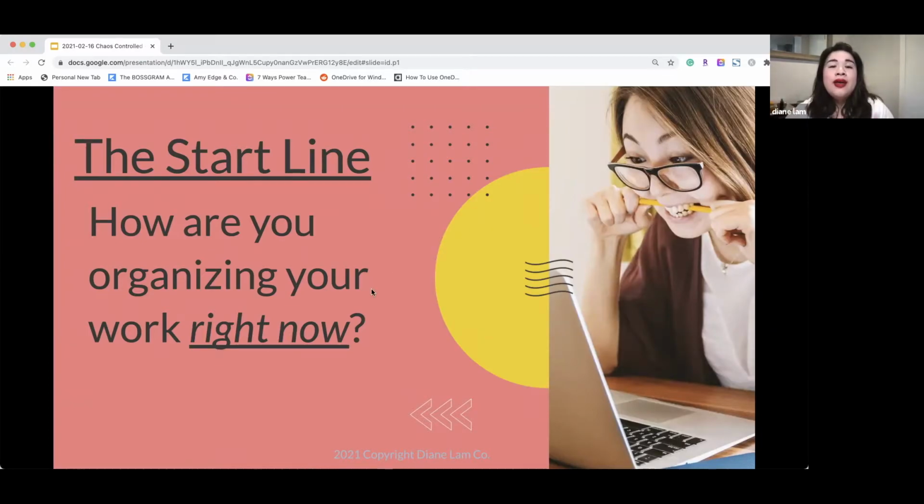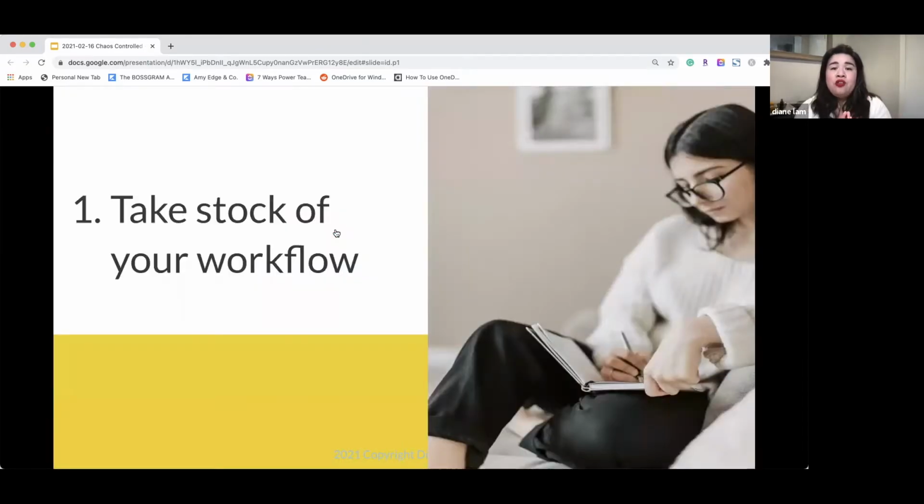So this step is really crucial in understanding what your process is, so that you can evaluate the right tools. All right. So let's dive a little bit deeper into what I mean by the starting line. Step one in setting up your project management tool is to take stock of your workflow. Take stock of where you're at. Do a quick mental survey of your business. Even if you don't think that you have a workflow, you do. I can guarantee that you do.